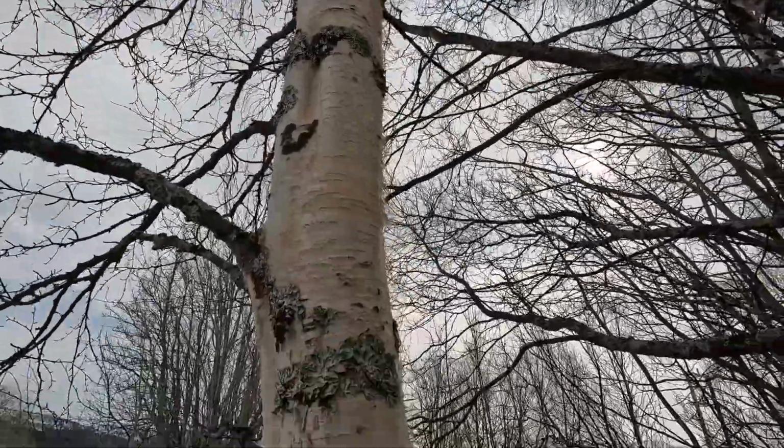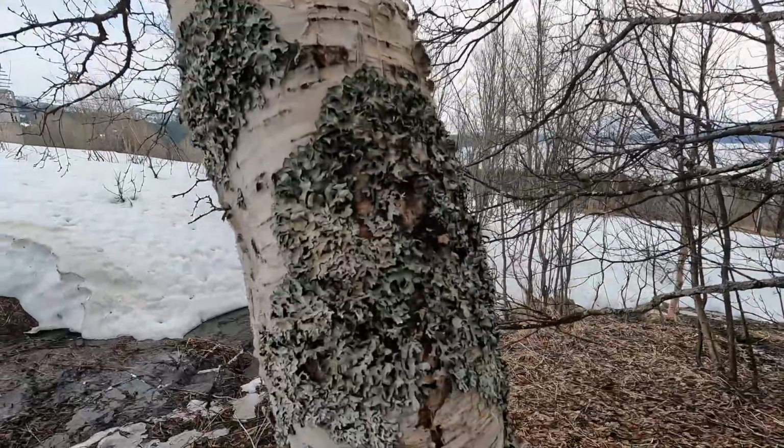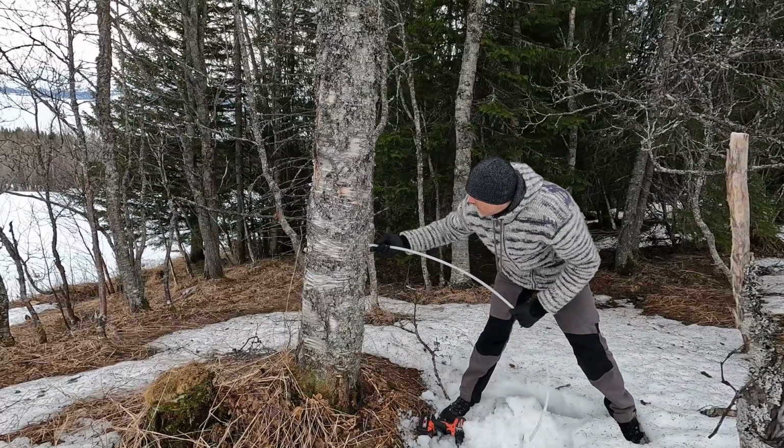Every spring we tap birch sap, which is very good for health. It is easy to prepare for the process.